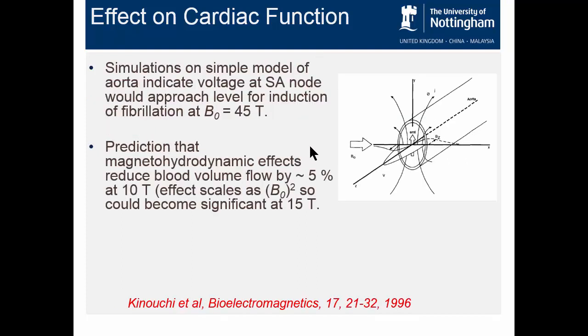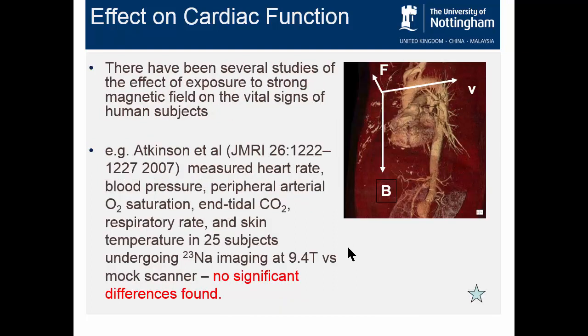So the worry is that if you go up to large enough field, the kind of voltages that were induced could be enough to actually re-stimulate the sinoatrial node, but simplistic calculations estimate pretty large fields required to do that. But perhaps more close to where we are, this magnetohydrodynamic effect produces a back action on the velocity, and that's estimated that at 10 Tesla that could produce a pressure change of about 5%. It scales as the square of the field, so it could go up to 10% at 15 Tesla. So that might be something that kicks in if we go to even higher magnetic fields.